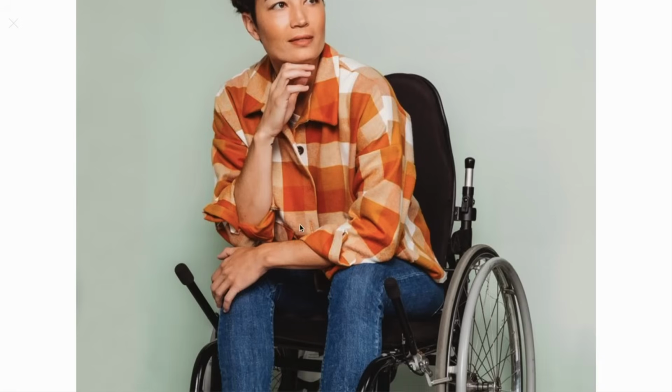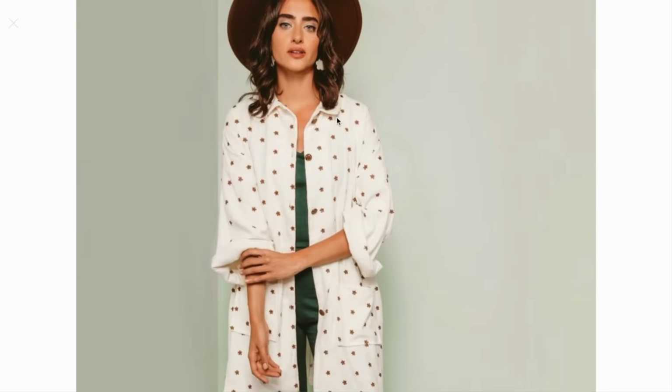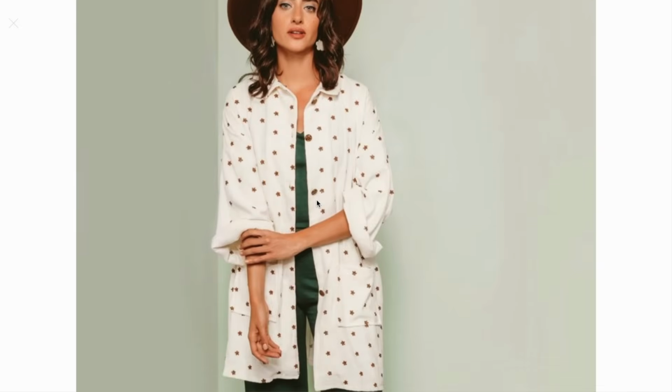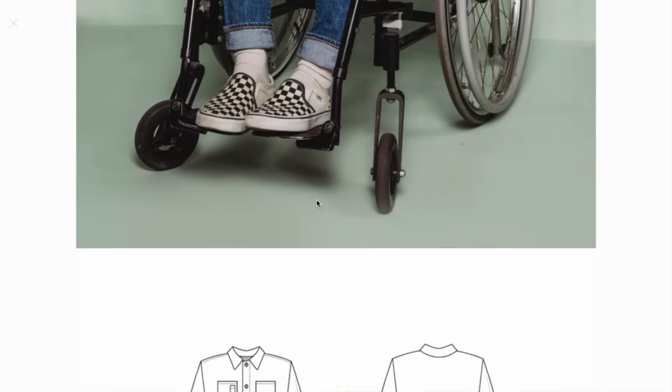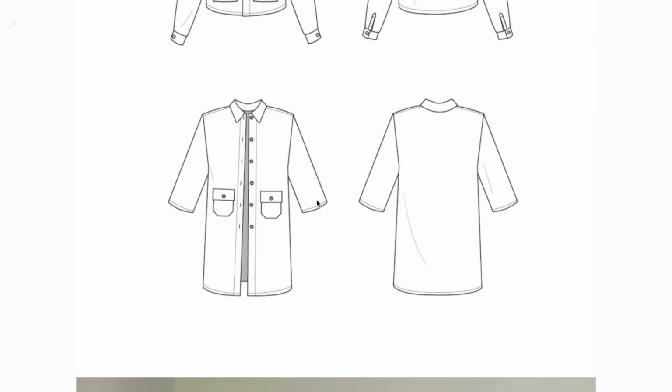Here it is in like a flannel-y type of something. Drop shoulder, like she mentioned. This one has a collar. Does this? Yeah. There's the shorter version and the longer.